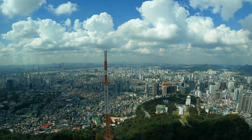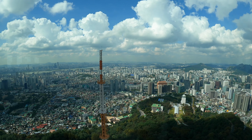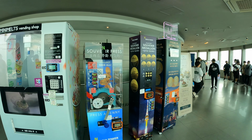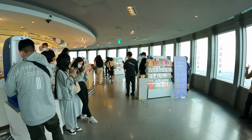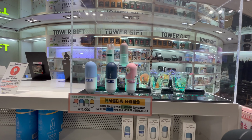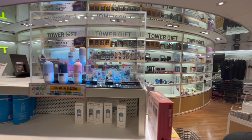Isn't Korea so big? And this is just a part of it. That's so cool. There's souvenir sections. There's a gift shop. That's cool. Let's go check it out. This is what the gift shop looks like. They have a lot of cute little stuff.